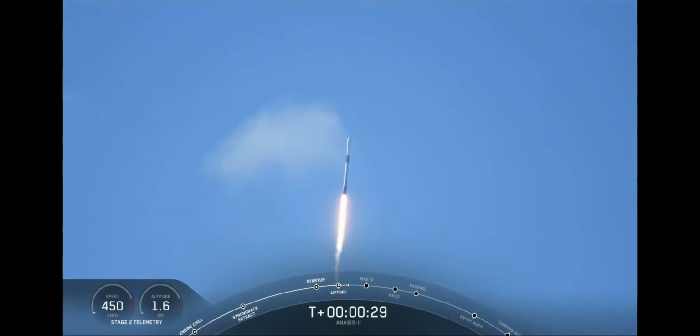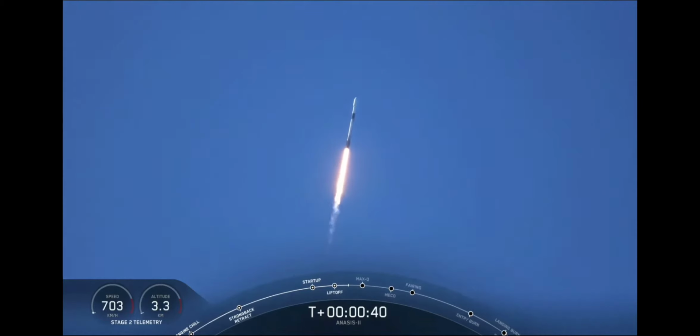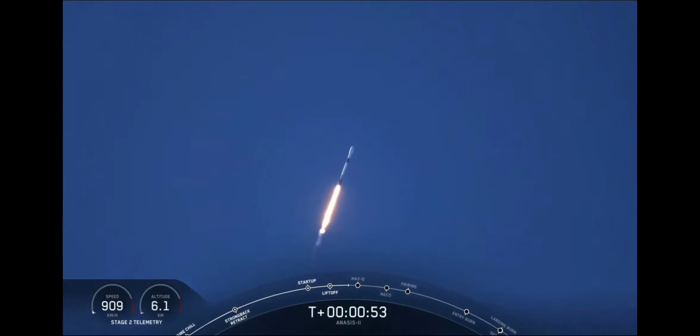M1D propulsion is nominal. Plus 40 seconds, everything looking good? That's the call out, says M1D engines are throttling down, getting ready to reduce vehicle acceleration in preparation for the period of maximum dynamic pressure.